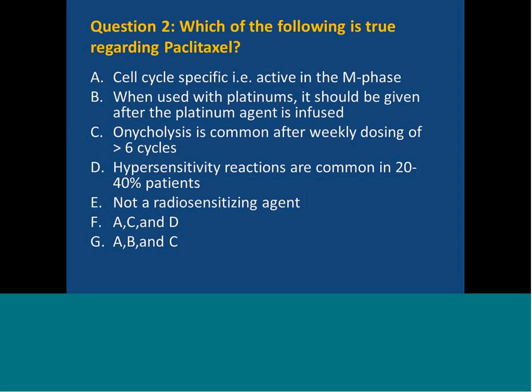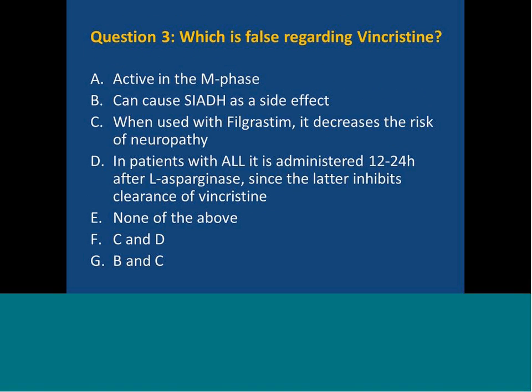Okay. Which of the following is true regarding paclitaxel? A, cell cycle specific, it's active in M phase. B, when used with platinum, it should be given after the platinum agent is infused. C, mycolysis is common after weekly dosing of more than 6 cycles. And someone asked me last time what mycolysis was. It's your nails that get all dark and black, and in African American patients, you can see their plantar creases get really dark. D, hypersensitivity reactions are common in 20 to 40% of patients. E, it's not a radiosensitizing agent. A, C, D, A, B, and C. I'm sorry? F, okay. I'll tell you this in a bit.